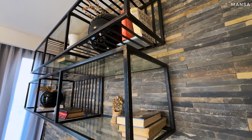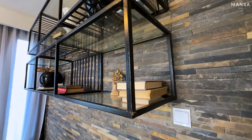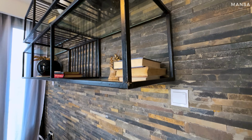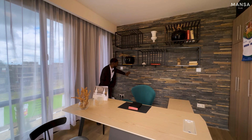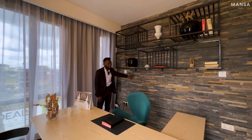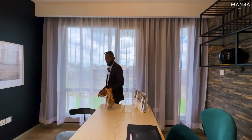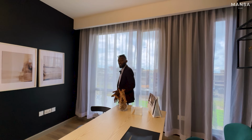And I like also the wall treatment they have done. The person who staged this house has some very impeccable taste. Yes. Yeah, I like that. And even this is not a wallpaper. It's actually cladding. Yeah, this is cladding, and this is very impressive. And then you have, as Willis was saying, these big windows. So when you're working here, you can even see who is driving into your property.